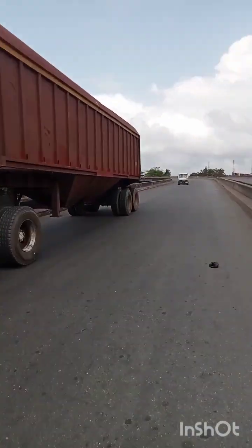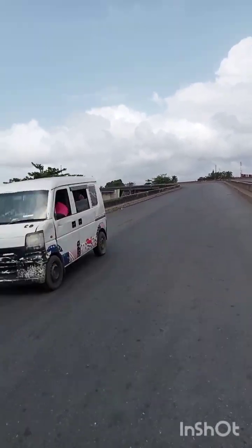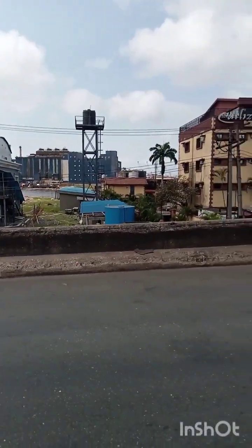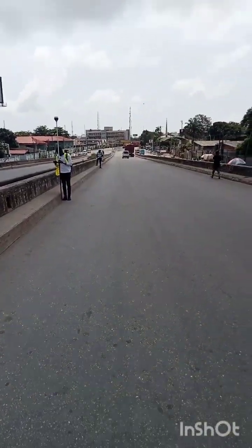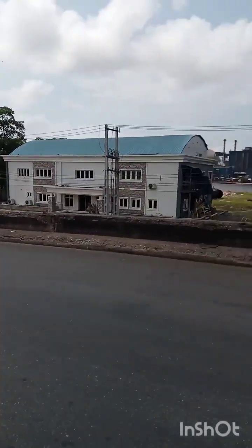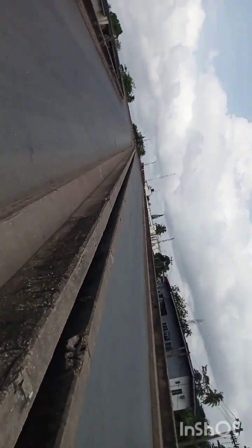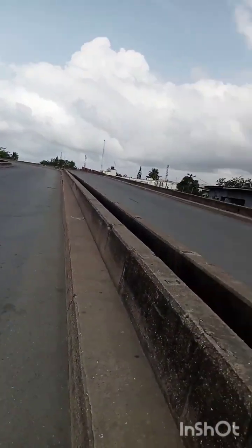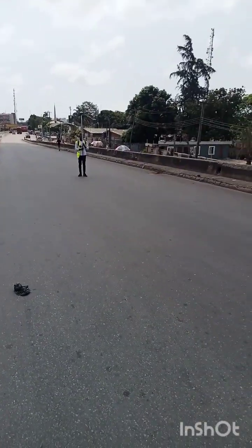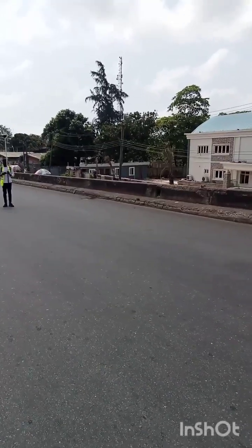I told you it's a heavy duty road, so we are trying to control the traffic as well as possible. When we are through with this phase to where we are supposed to stop, we are going to move to the other side. I told you it's a dual bridge. You can see it. Once we are through, we are going to move to the next phase. So that's it, guys.